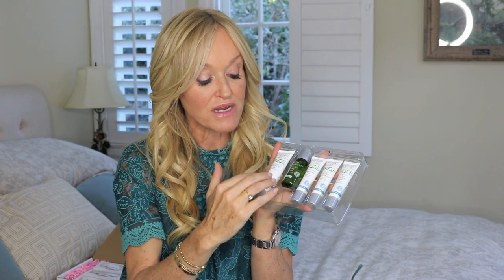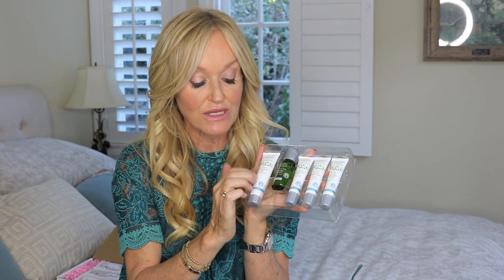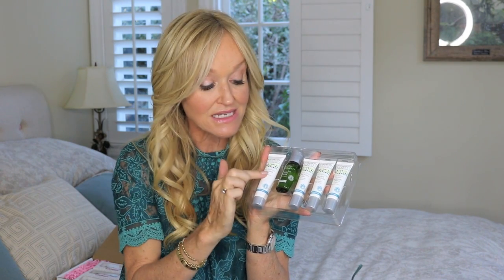And the other one, the sensitive one that they do, we'll put the link for both of them under this video. With the pink one, you get an exfoliating cleanser, it's got pearl in it actually, a toner, and a beautiful day cream and a luxurious night cream. So you get about the same amount of products, but slightly different formulations, and that would be for sensitive or dry skin. So that's Andalou Naturals.